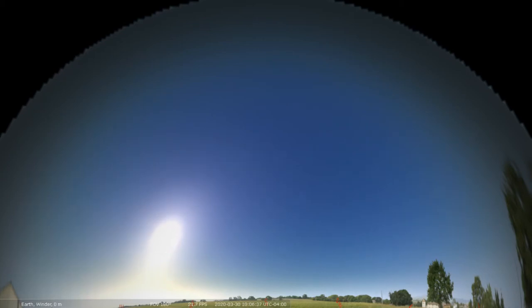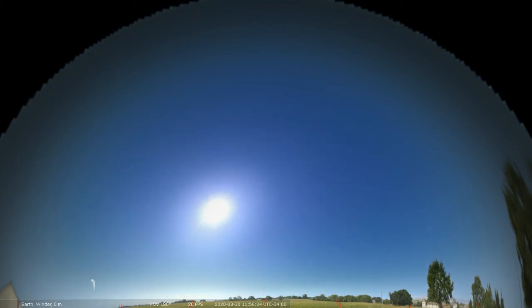As we move through the day, the sun appears to move through the sky from east to west. Now, the sun is not actually moving through the sky. It just appears to move as the Earth rotates or spins in place.